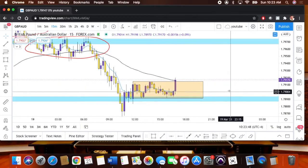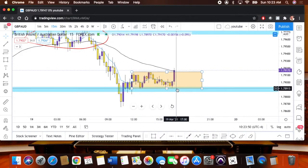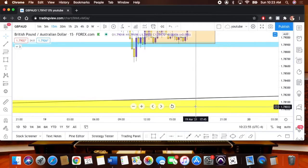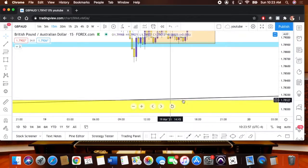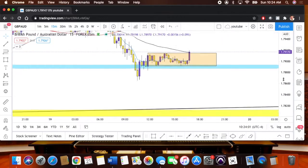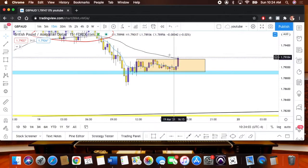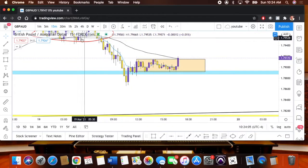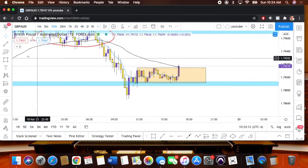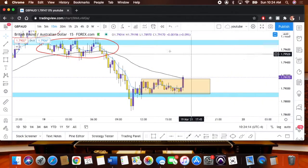But I do believe that the sells below this box, to fill these wicks and to continue down into this weekly zone that we had and the channel, are a higher probability and a better overall trend of the market. It's still trading below the 50 moving average on most time frames. So I believe the downtrend is getting a little stronger against the pound, and that's where my bias is coming from.